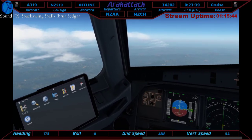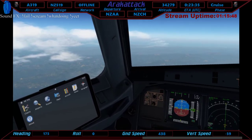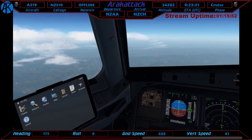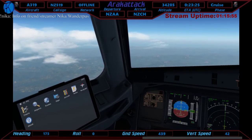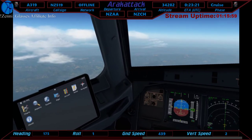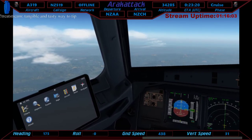What was it I was using today? Flight connection. But yeah, the only things... Yeah, we don't have anything that we can land on closer than flight Christchurch.